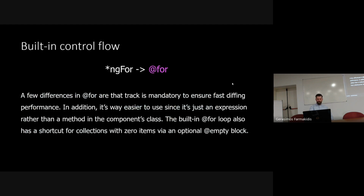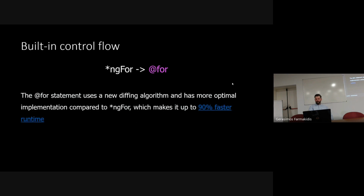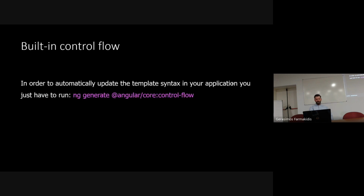Okay, this is what we discussed before. Because the track is now mandatory, we may get up to 90% faster runtime. As we know, if we have a lot of entries in our arrays, this decreases the performance of the application. In order to automatically update the template syntax, you just have to run ng generate @angular/core:control-flow. I think it's a really nice feature because it does all the dirty job automatically, and it will update all the control flow that we discussed before.